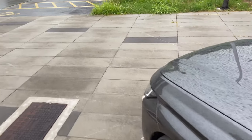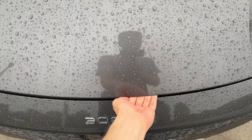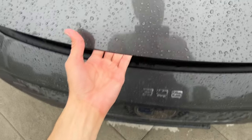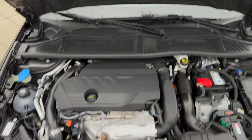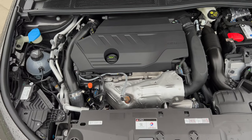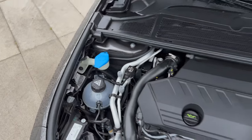Rain isn't that strong, so I won't get that wet. And let me see where it was. So it was the left side of the 308. Press up. You can see that water pouring down. You can see the PureTech. So this is, I think, the 1.6 PureTech petrol combined with the electric motor. The blue thing is your washer fluid.